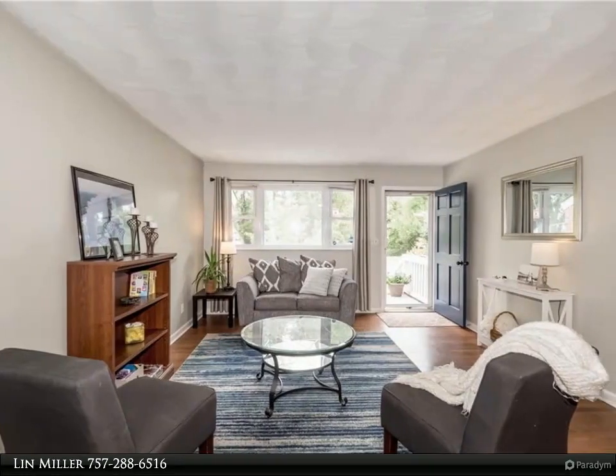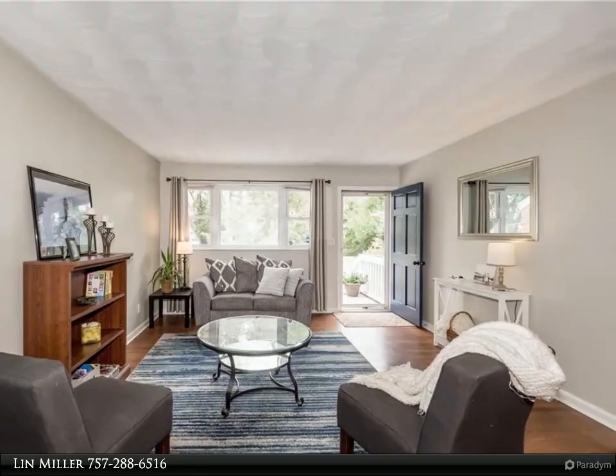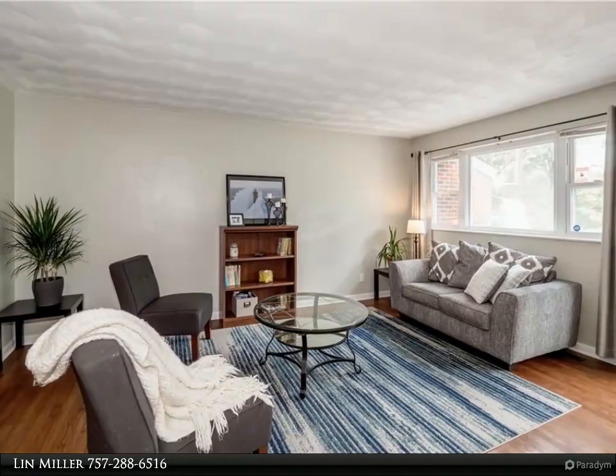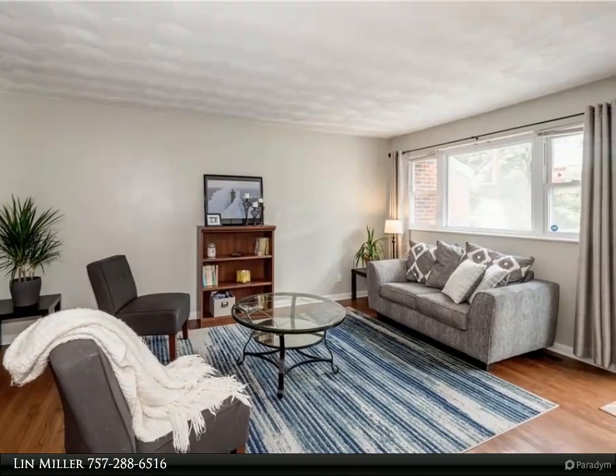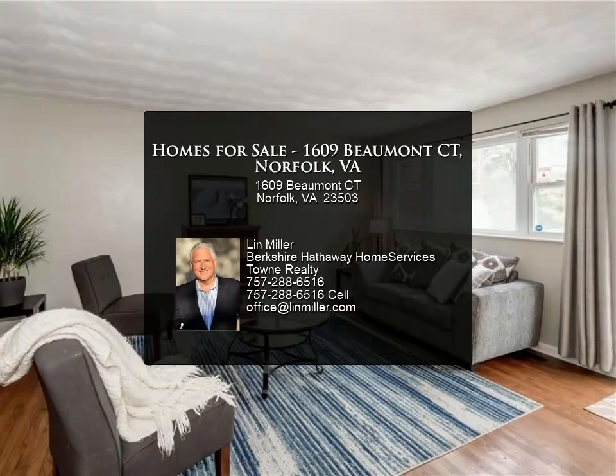Beautiful hardwood floors throughout with tile in kitchen and baths. Separate utility room with additional storage. Great floor plan, open living room, dining area plus den and home office or flex space. This home shows true pride of ownership, and it's just blocks to the beach.